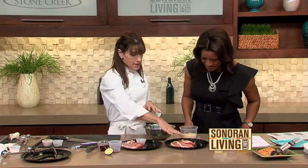So let's do this. Let's start with our actual boneless pork chop here. And what we're going to do is we're going to make a little crust for it.